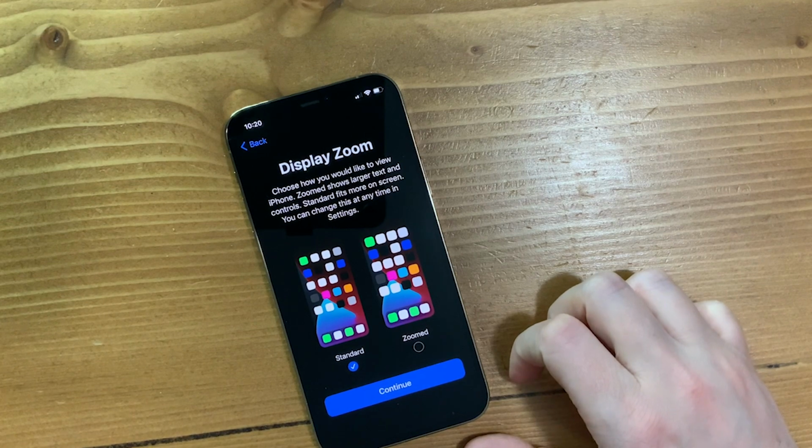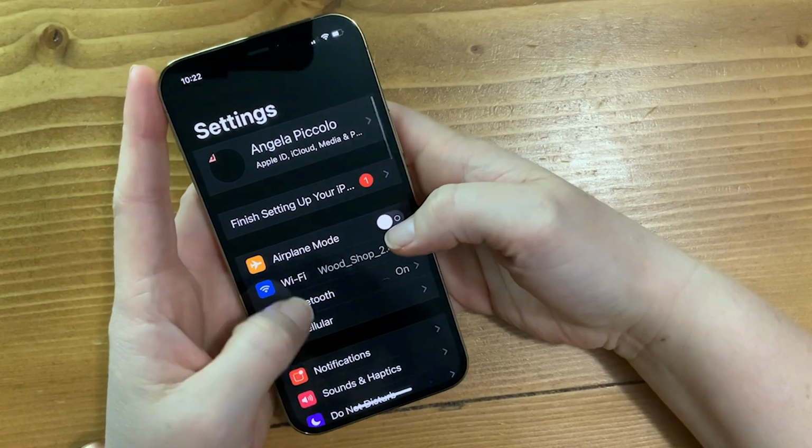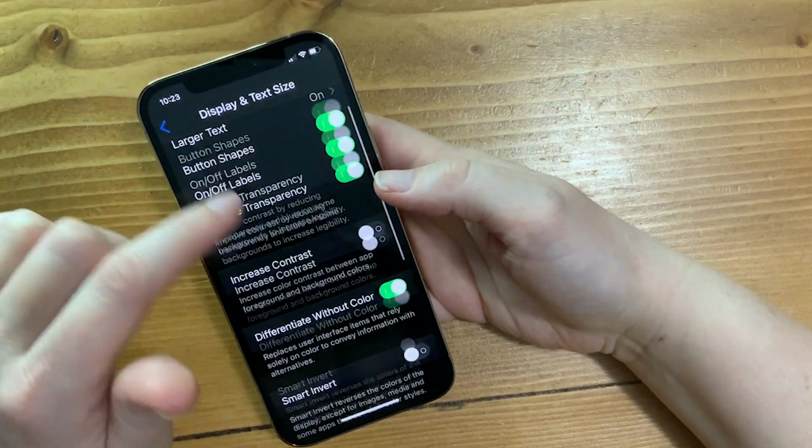All right, so I get to choose standard or zoomed. I'm gonna pick zoomed. All right, so now I'm gonna go ahead and set up how I like it with larger text and some accessibility settings set up right away. All right, so that's pretty cool. I went in to change my accessibility settings to what I like them, and it actually took what I had on my old phone and transferred them to be the same here on my new iPhone 12. So I really like that because then I don't have to take the time to figure out what works best for me. So now I'm gonna go in and look to see if there's anything that's new in the accessibility that I'll find helpful.